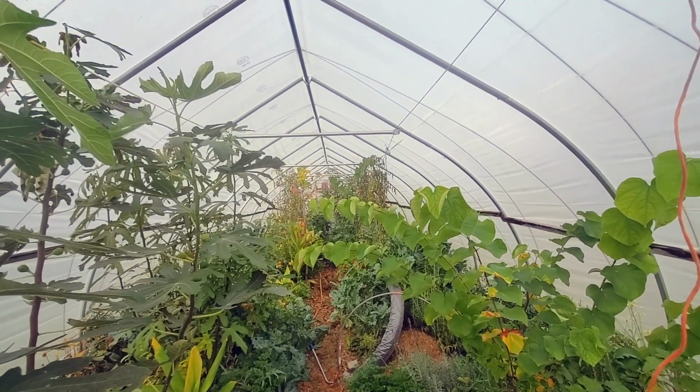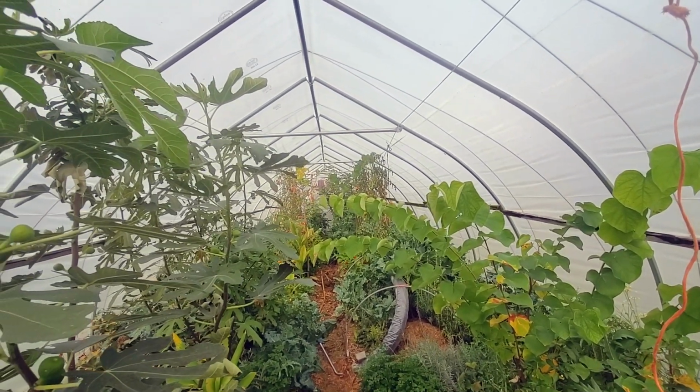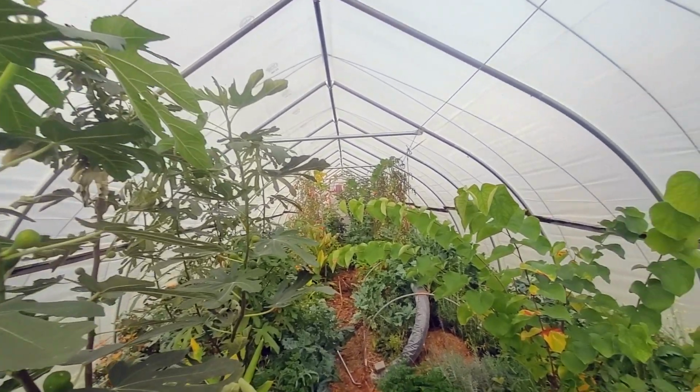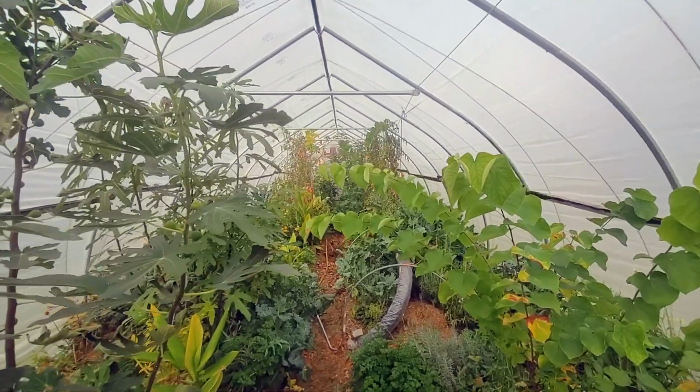Figs are going to be a stronger element in here over the years for sure, because they just are very competent when it gets super hot and super dry. We have very limited water to water with in here, so they're a good fit.